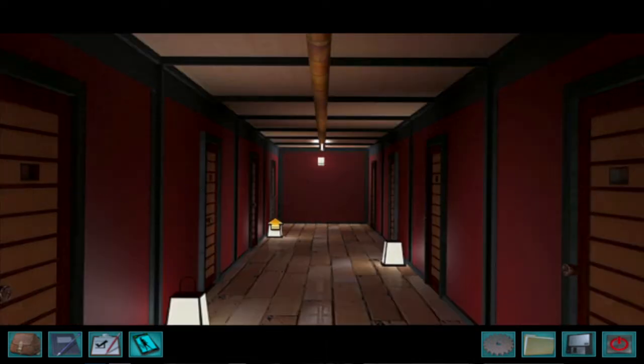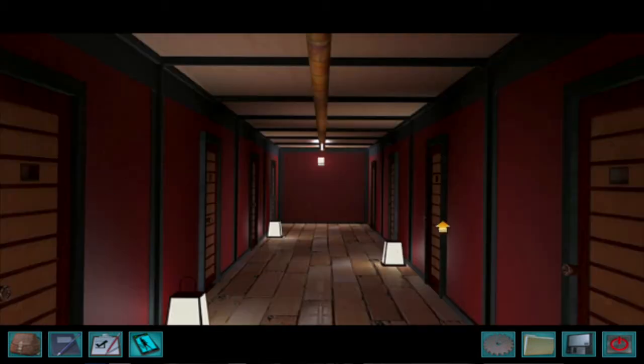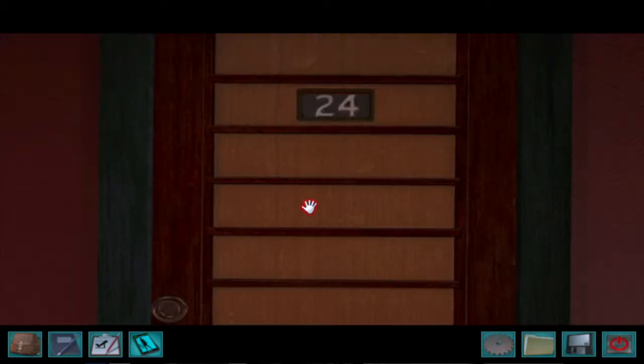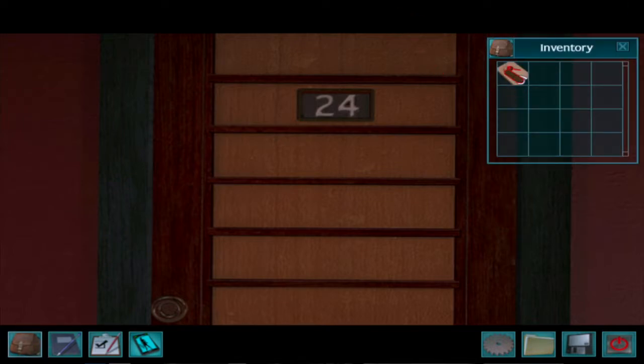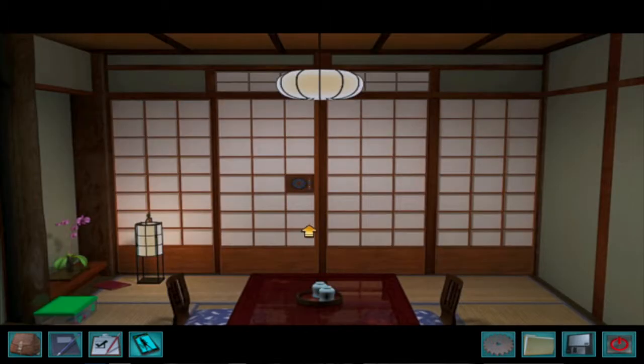I don't even know where I am. I'm on the second floor. I know I'm 24, so I must be across the hall? No, down more, I guess. Ah, there we go. Locked. It's gonna make me pick up a key and take it off. Okay. Ta-da! Alright, cute room.